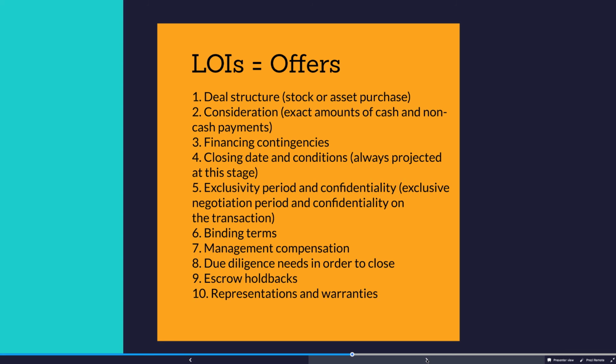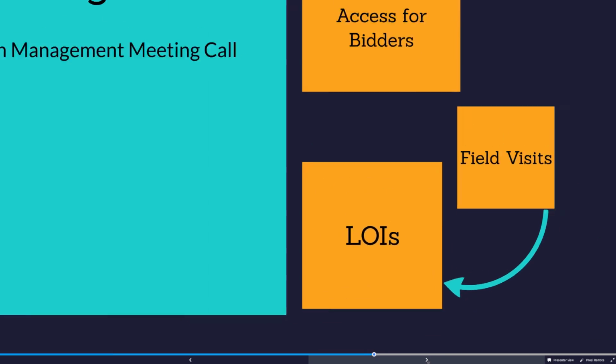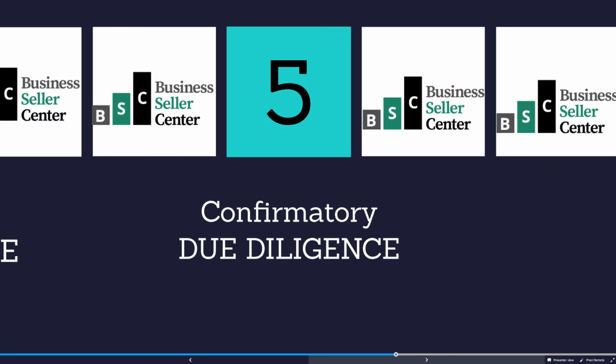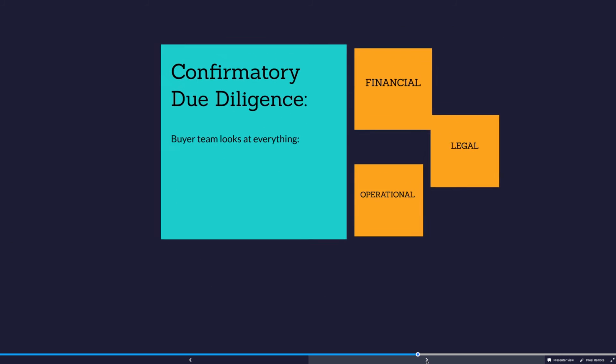But one of the most critical things here is number 5. They're going to ask for an exclusivity period, which means we're going to stop negotiating with everybody else right now. We're going to focus on them. We're going to dig through, and if things work out, they're going to be the buyer. So they're kind of locking up the deal for a little while. So this is really important to choose the best LOI from the best buyer. So what that triggers is the stage of confirmatory due diligence. So that's a much deeper dive.